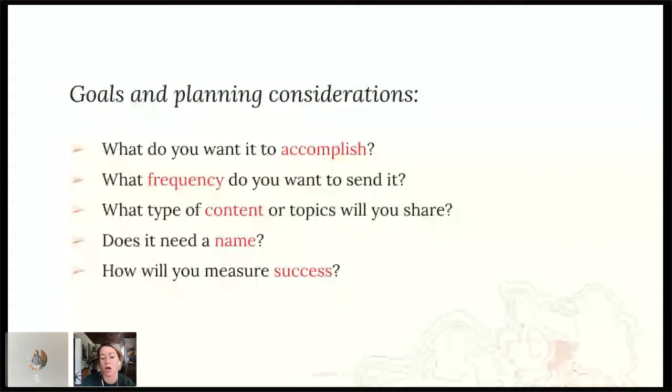I think probably all of these are going to be some of your desired accomplishments of the newsletter, but definitely you want to hone in on at least one or two. Deciding what you want your newsletter to accomplish will have a big impact on what it needs to look like and what action it needs to encourage.